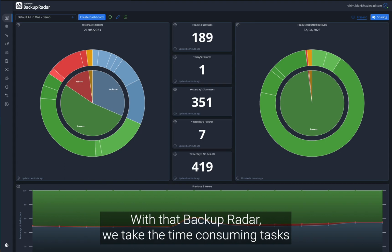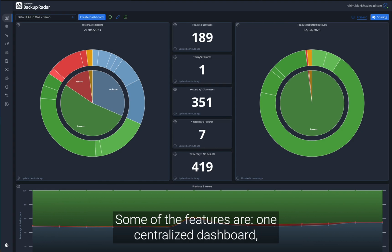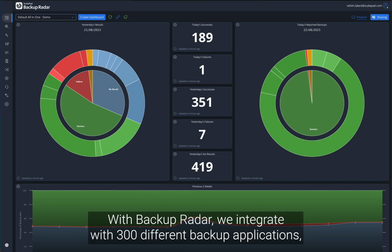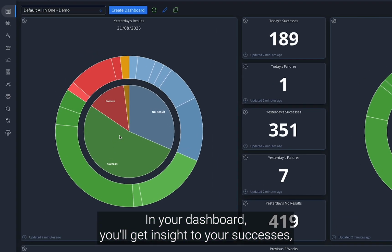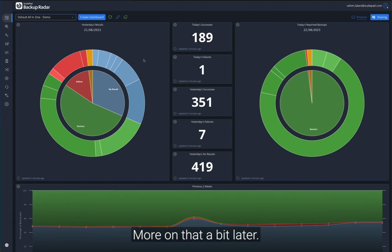With Backup Radar, we take the time-consuming tasks of monitoring all your clients' backups and automating the process. Some of the features are one centralized dashboard, automatic ticketing, and scheduled reports. With Backup Radar, we integrate with 300 different backup applications, displaying all your backup results in one dashboard. In your dashboard, you'll get insights to your successes, warnings, failures, and something we like to call no results. More on that a bit later.